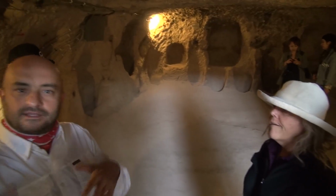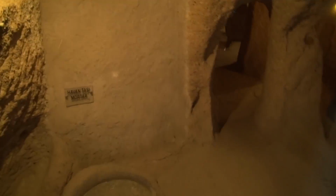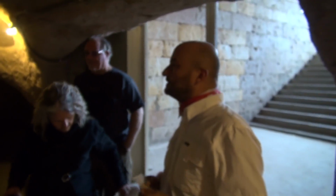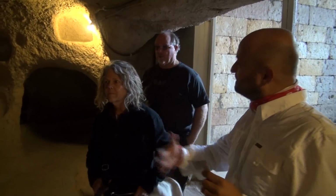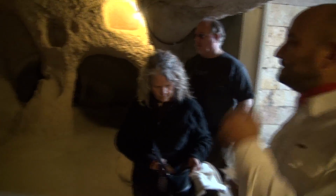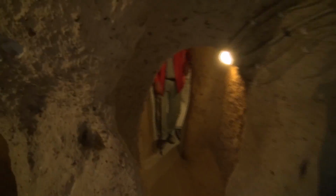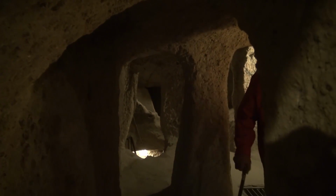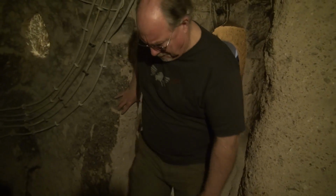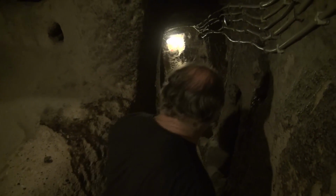Okay, as I was just saying, this was carved out of the rock mainly to provide shelter, and only by Christians. Probably around the 6th or 7th century, they started digging this out. The main reason were the Arabs, the first Muslims, who were attacking this area in the 8th and 9th centuries and came all the way here. Here we are descending into the Christian dome.